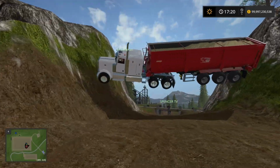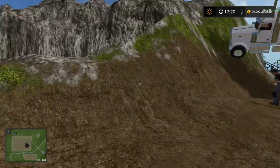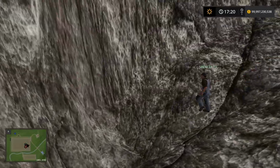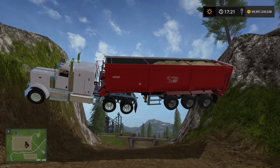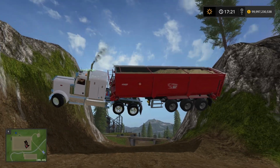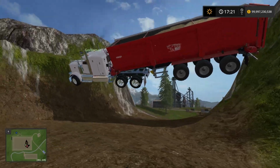What happened was I accidentally drove into the hole to the left, and then the hole randomly shot me out, and it made me fly in the air, and I landed like this. Oh my gosh. Okay, guys, I think this is where we're going to have to end it. Holy crap.